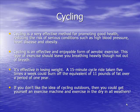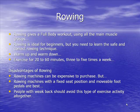It is effective in losing weight. It's been calculated that a 50-minute cycle ride taken 5 times a week could burn off the equivalent of 11 pounds of fat over a period of 1 year. If you lift your butt from the saddle as you cycle, you'll increase the intensity of the exercise, increase your heart rate and burn more calories. Don't overdo this type of exercise or you will build bigger leg muscles too, unless this is a specific objective of yours. Take a bicycle on a short trip to the store or to work in place of the car. It's good for the environment too. If you don't like the idea of cycling outdoors, then you could get yourself an exercise machine and exercise in the dry in all weathers.